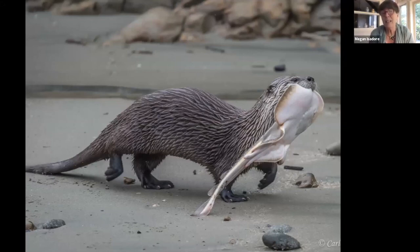They'll take anything that is slow and easy to catch. They hunt in the water, they're mammals. They have high energy needs to stay warm. They don't have that thick layer of fat that a lot of marine mammals have. They have to eat about 15 to 20% of their body weight during a day in order to retain their warmth and keep their energy up.